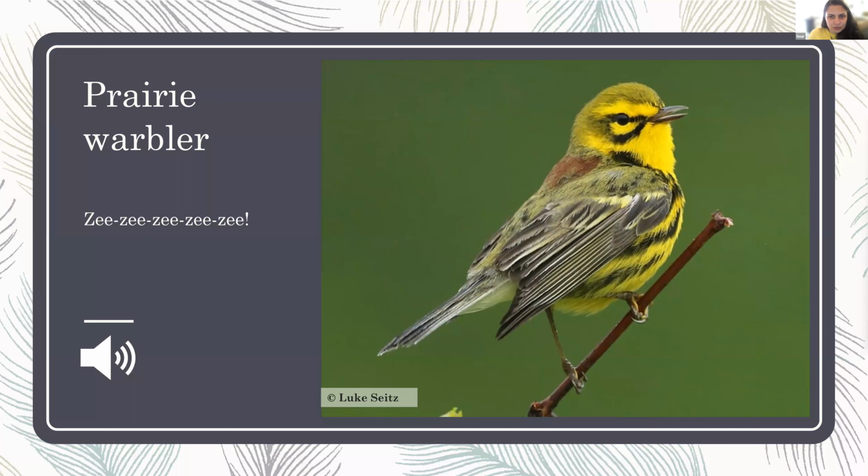Okay, so this was the prairie warbler, and we're gonna see how challenging these warblers are, and we're gonna mix it up a little bit. We're gonna try a different type of quiz. So let me get that set up.